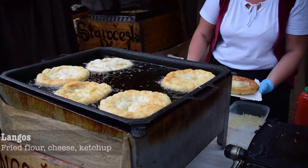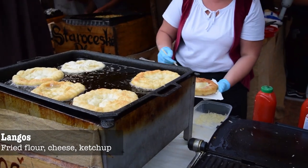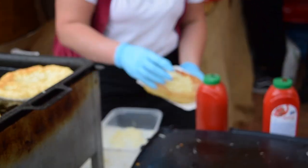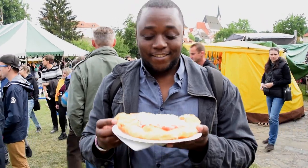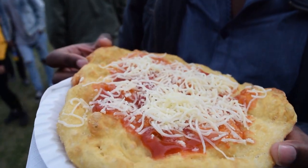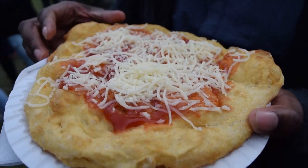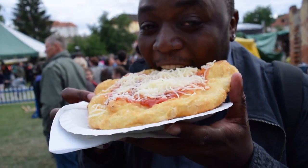So this is langoš, one of the Czech traditional dishes. They spread garlic, some cheese, and some tomato sauce. Okay, show us what you have next. Langoš. It's a pastry, deep fried, with tomato sauce, sometimes garlic, and cheese. Okay, this one is without garlic. Yeah, no garlic.